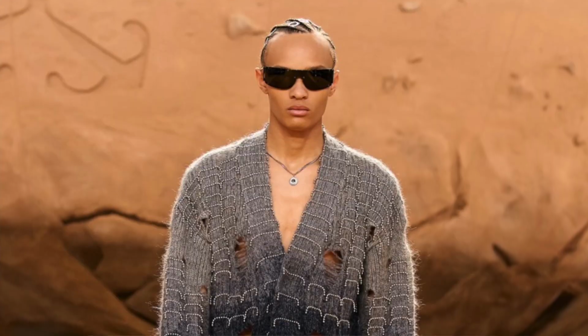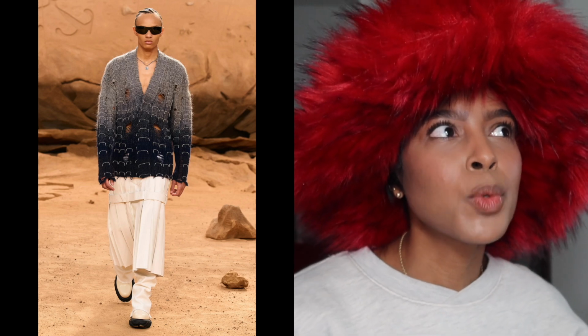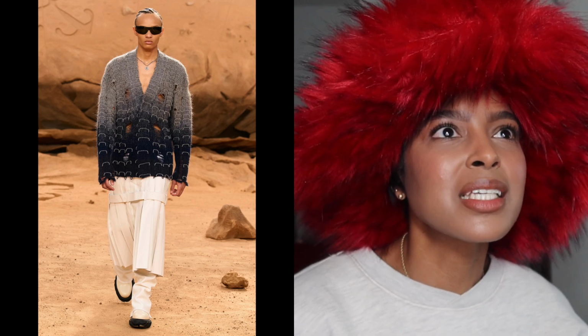What is this piece of fuzz? Get out of here. Number 40, that's how you do a cardigan. Look at that gradient. Look at the holes. Look at the metal, the detail, the kilt, with the leather pants underneath it. It's crazy because the menswear looks are unisex, like they're genderless to me. That cardigan, oh my God.